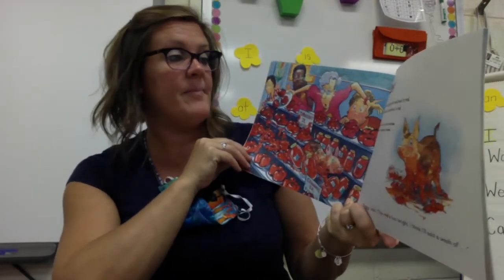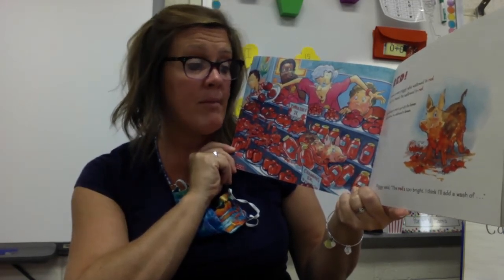Red. Oh my goodness. That pig is messing up everybody's canned tomatoes. It says, I know a wee piggy who wallowed in red. Hoof to head, he wallowed in red. He wallowed in red to go with the brown. Upside down, he wallowed in brown.